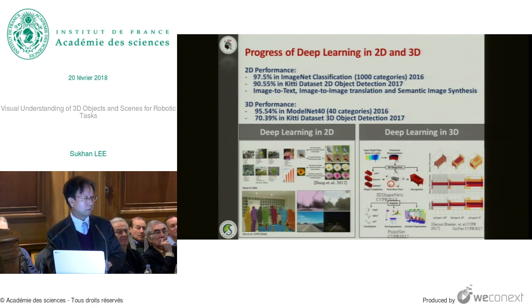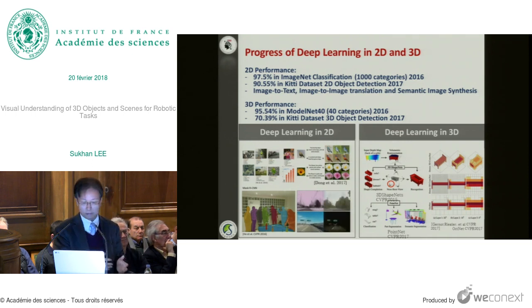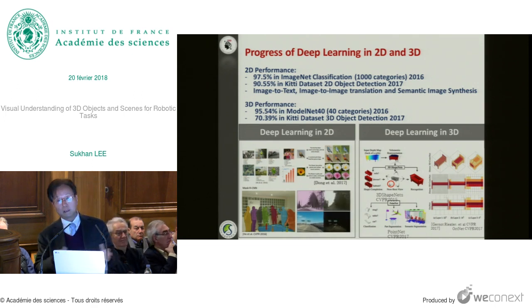So now deep learning is capable of handling big data. Also, it is able to extract features. So why not use this capability of feature extraction? I will talk about feature reconstruction later, but feature extraction and the capability of handling big data can solve the problem that the conventional method has. This is what I was doing. You know that in 2D, deep learning has advanced so much. More than 1,000 categories, hundreds of millions of images, objects can be well classified, more than 97%. And you know that image to text, image to image translation, semantic image synthesis are all possible these days.